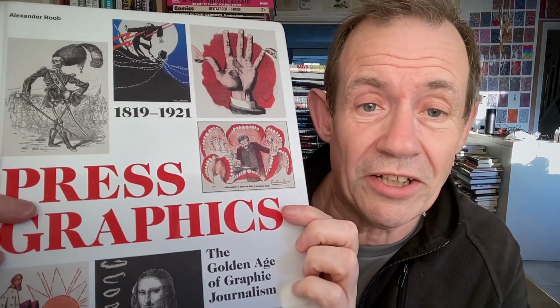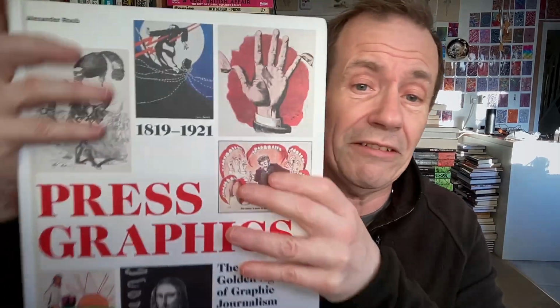Now this is 1819 to 1921, which does make me wonder if there's going to be a future volume. Hopefully there will be, of this massive book from Taschen. Now it's huge, you can see it, it weighs a ton as well. It's one of these typical 604 pages, costs about £44.